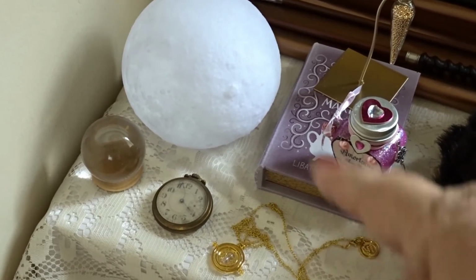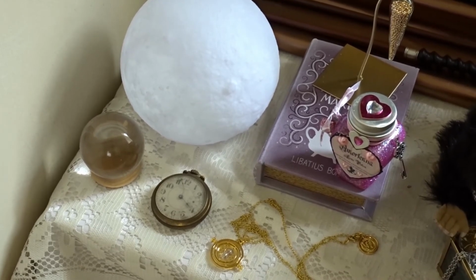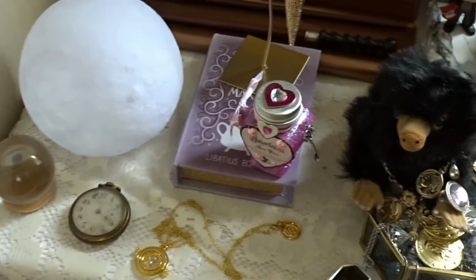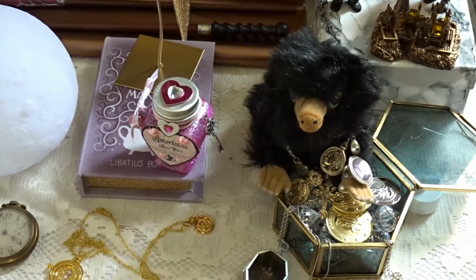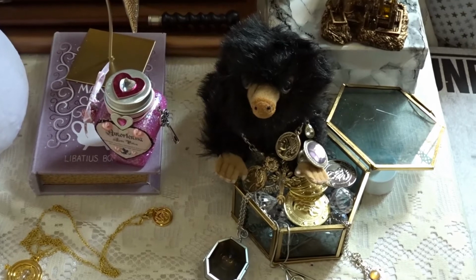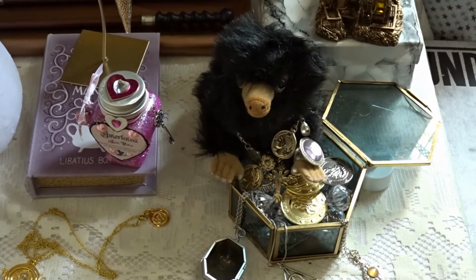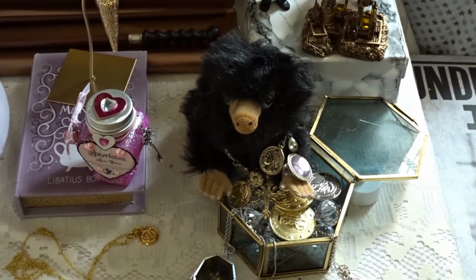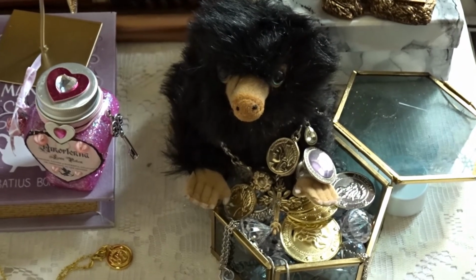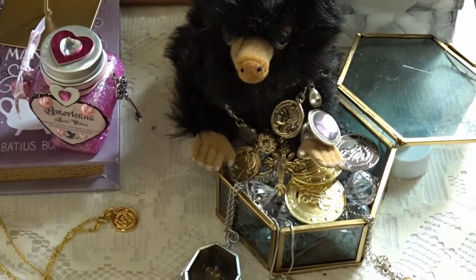So all these random things that I had throughout the years came together to form my Prisoner of Azkaban corner. This corner is one of my really favorites, and it's sort of the last thing I'm gonna show you. So this is my Niffler, which I got, I think, from Harrods. So what I did, I put some old jewelry I found in one of my boxes.